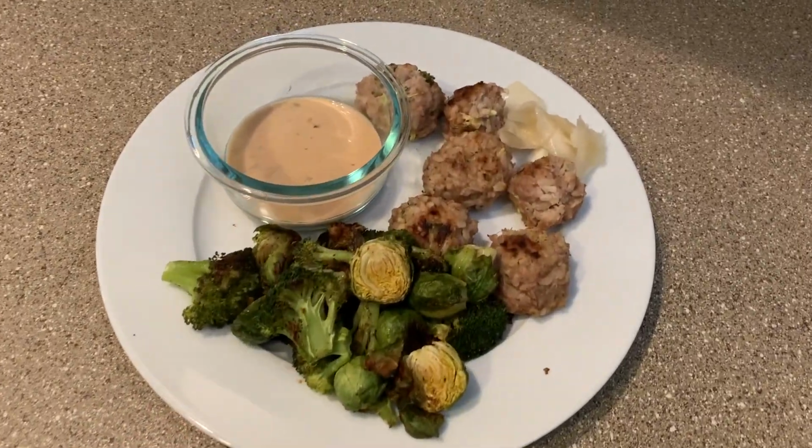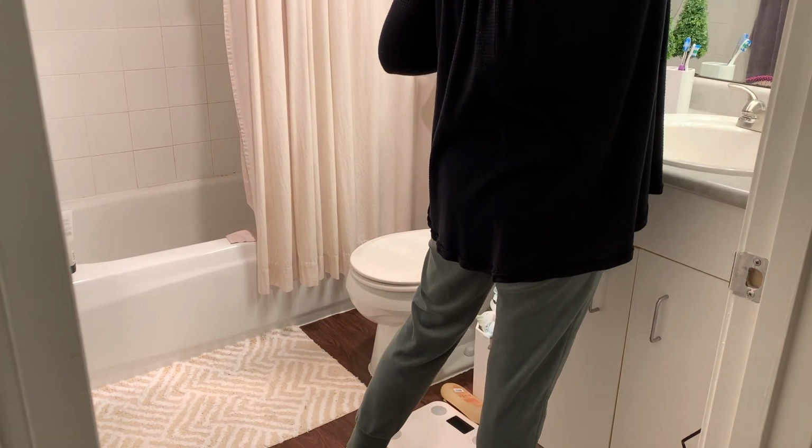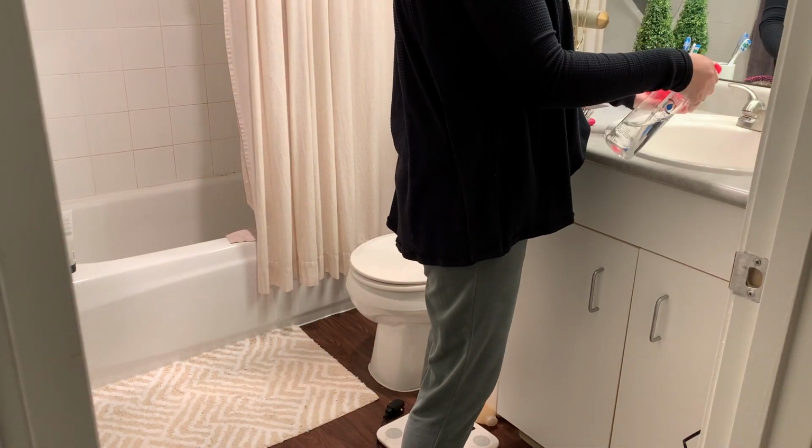So freaking good. And after we eat, the most natural thing to do is to go into our disgusting bathroom and clean it up, right? Am I alone in this?